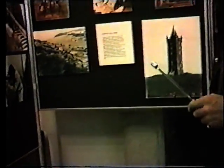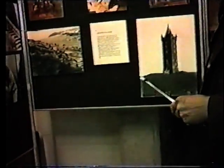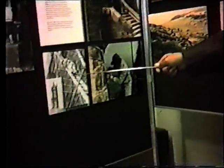And then the Department of the Environment took it over to do some repair work by pointing the outside and pointing at the very top of the tower, and some of the outside stonework near the entrance door had to be replaced as well.